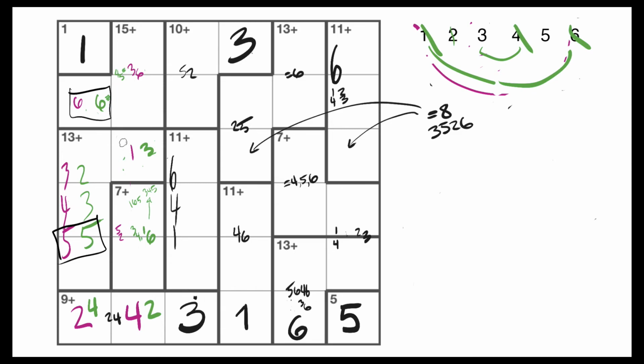I don't think we did this wrong. I think this should work. I'll keep this here for a second. We know that this is a 3. This has to be a 6, 4, 1 and a 5, 2. We need to equal 7.